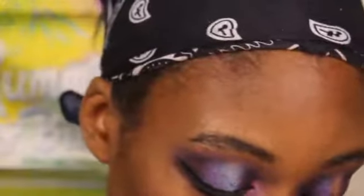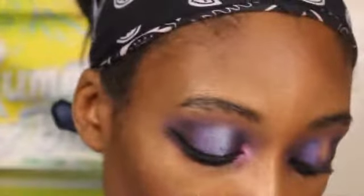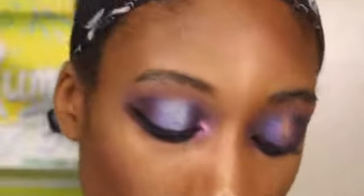Now I'm going to take the shade Glass Eye. I don't know why I said Glass Eye. And put that toward the middle of the eye.